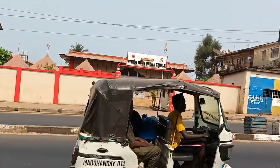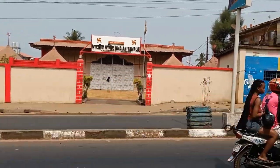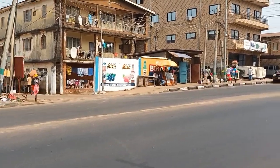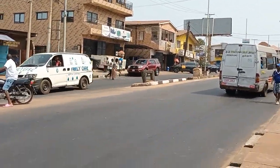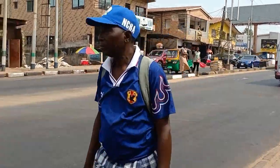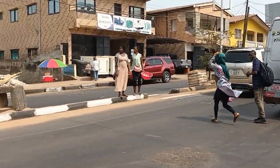So this place is being called Indian Temple. It's been named Indian Temple because this is the place where most of the Indians come to have their worship or their religious activities. As you can see, it's called Indian Temple, and all of this area is being called Indian Temple because of this temple.